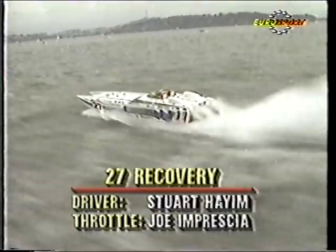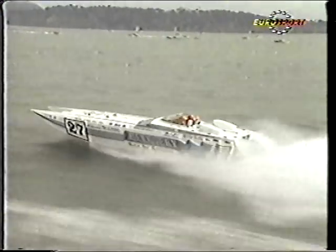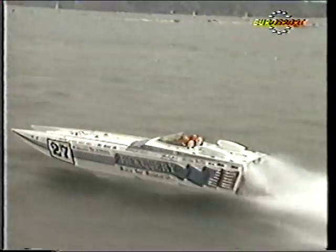Here is the open class. And 27-boat Recovery, Stuart Haim, Joey Impression. Look at them, they're really moving, and the water has roughened up. A lightweight Jaguar hull. It'll be interesting to see how they can keep it going in that rougher water. And rougher water is true offshore ocean racing. Stuart Haim is a man with a mission.